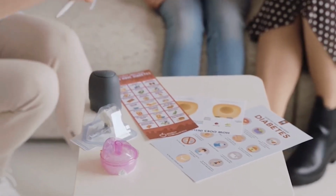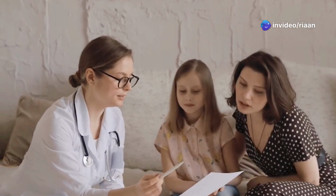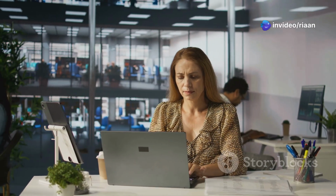Another important hormone is leptin, which is produced by your fat cells. Leptin acts like a messenger, telling your brain how much fat you have stored. When your fat stores are full, leptin signals your brain to reduce hunger and increase energy use. But if your fat stores are low, leptin levels drop, making you feel hungrier and encouraging your body to hold on to fat.